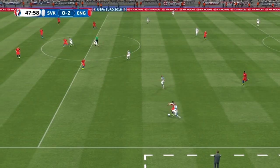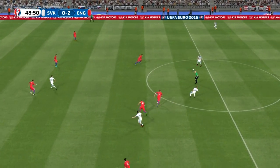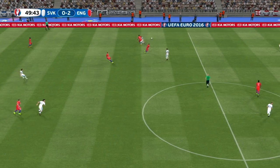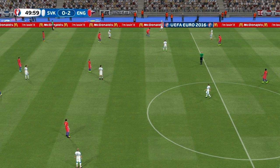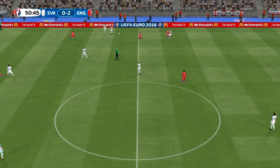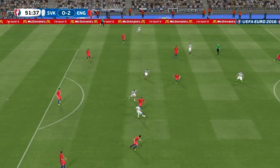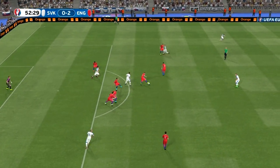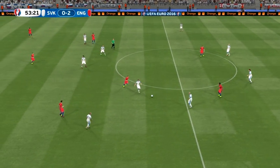Hubocan. Fine defending there. And that's a throw. Skrtel. Another piece of really good defending. Slovakia can't seem to retain possession. Oh, good interception. Hubocan.